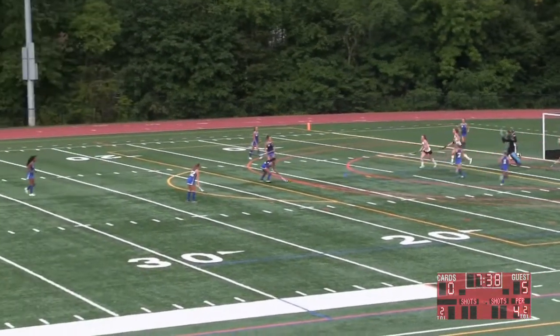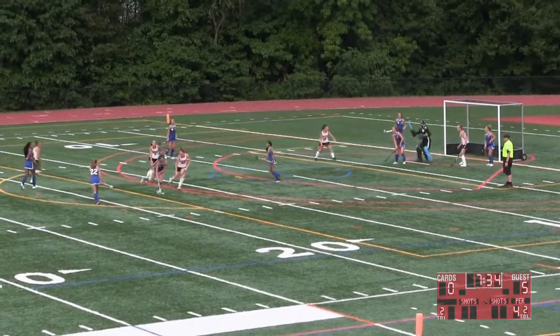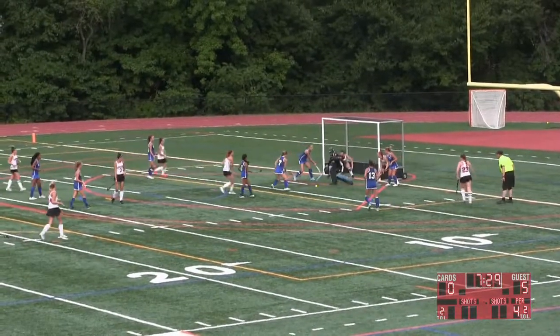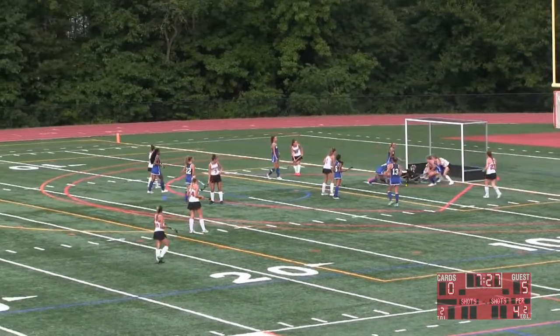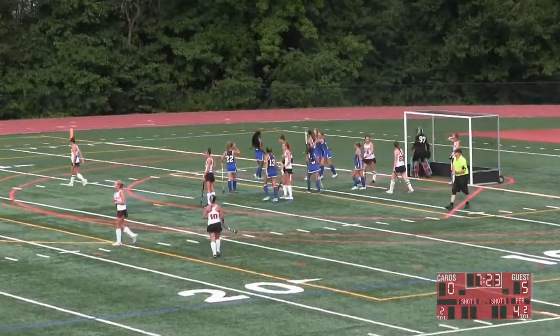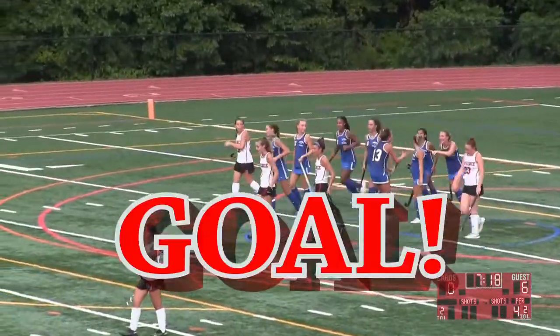Princeton sends it in. This time the inbound pass is a little better than the last corner hit they had. Princeton lays it out in front of the goal. Duncan goes down, blocks it. And Princeton keeps firing away till it finally goes in. This time it's Hannah Christopher once more as she gets her hat trick.